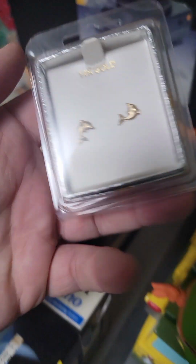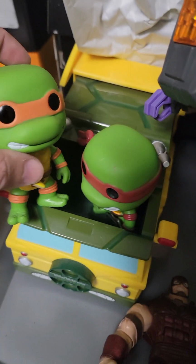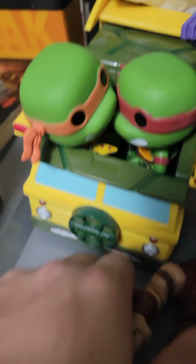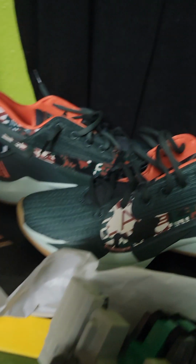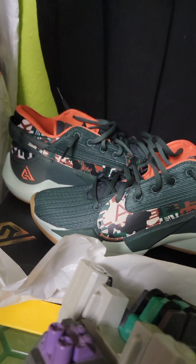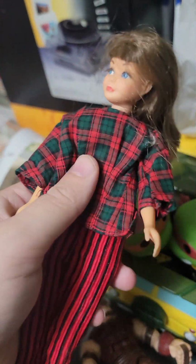Another storage unit find. Gold earrings sold for $40. $57. This is on my personal shelf. These Funko Pops with the thing, $57 for those guys. $50 for old Juggernaut here. These shoes, they're Giannis Antetokounmpo shoes, sold for $90. Skipper here sold for $80. Vintage Barbie doll, got her at a yard sale.